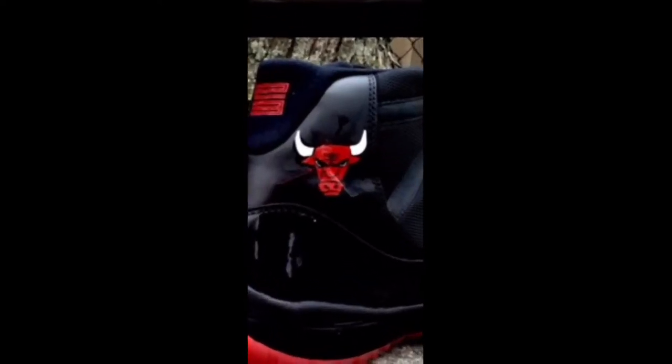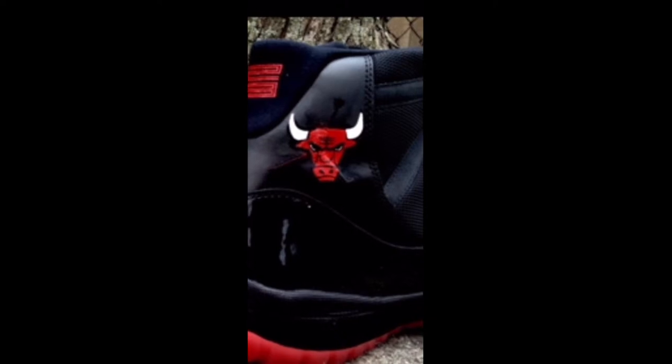Can I zoom in on the bull? Yeah. That bull is extra frumpy.